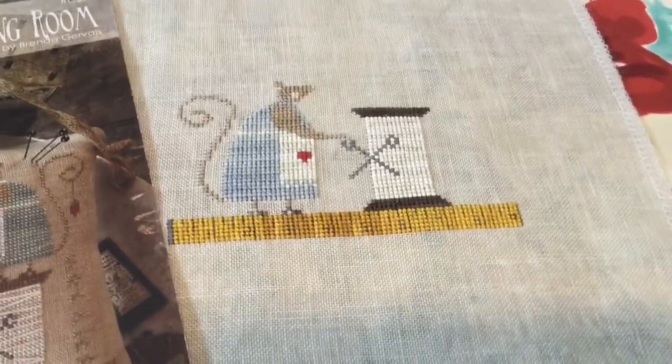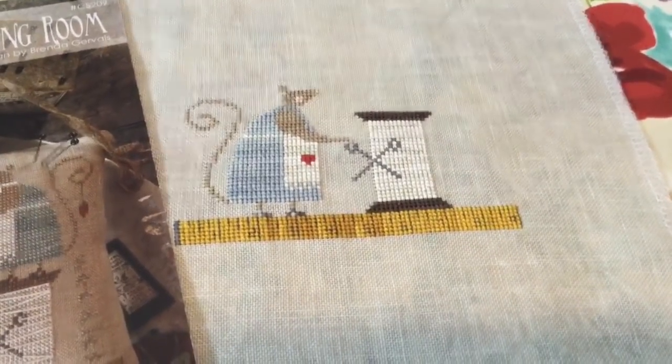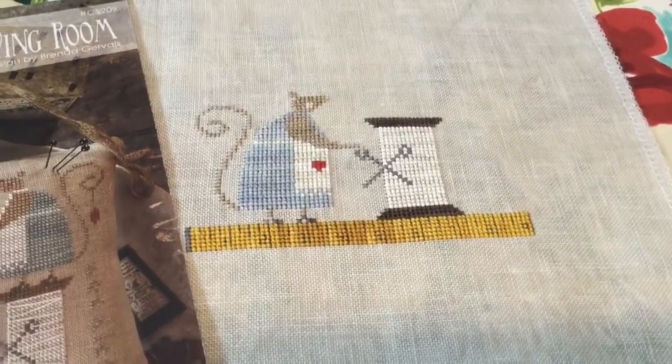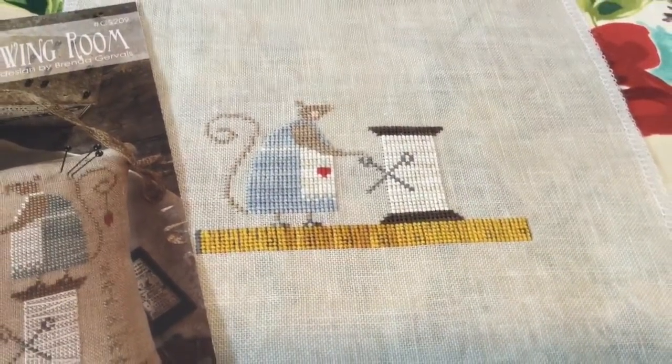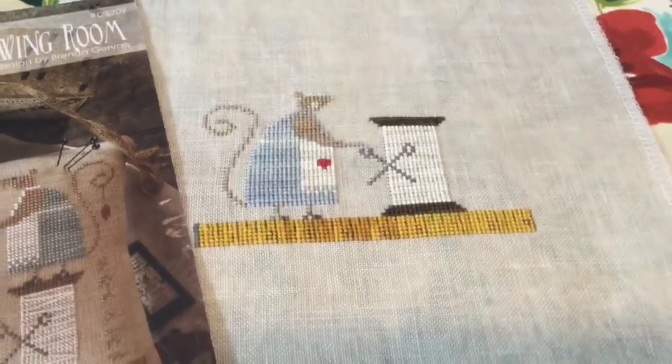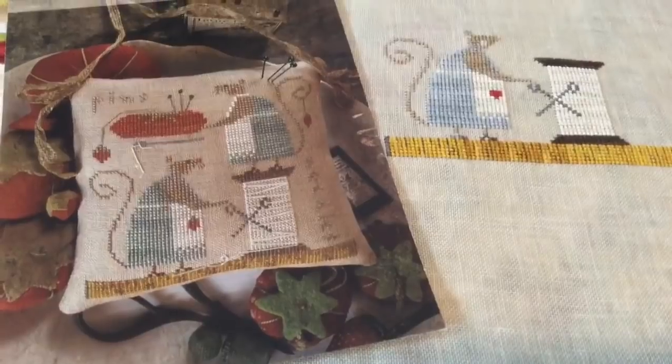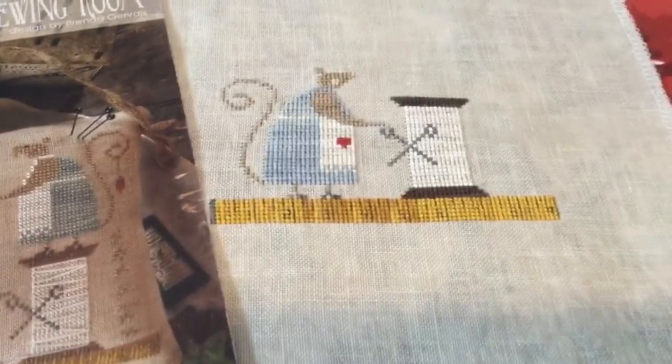I finished the ruler off last night, and yesterday I did the mouse. And I finished off some of the mouse last night too. And I did the back stitching for the ruler, which doesn't really show in the picture either, but that's not the point. People know that's a ruler.